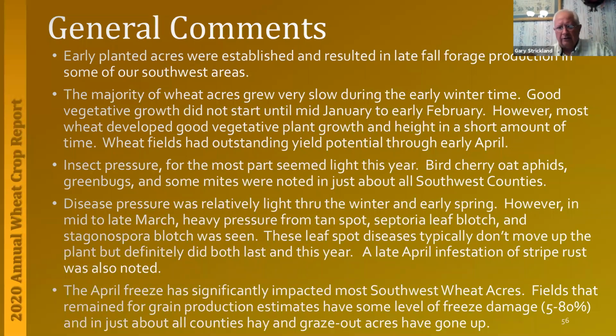Now, insect pressure, we were fairly light this year. I think all counties, we did see some bird cherry oat aphids, greenbugs, some mites, again, noted across most of our counties, but the numbers didn't ever get too high. It's my impression for most everybody. Disease pressure was relatively light through the winter to early spring.